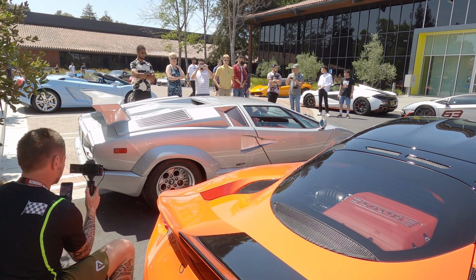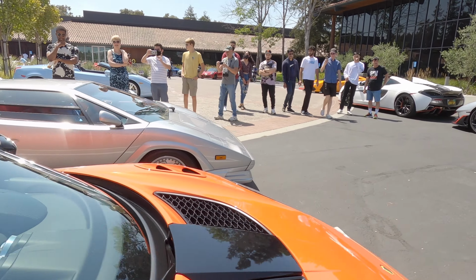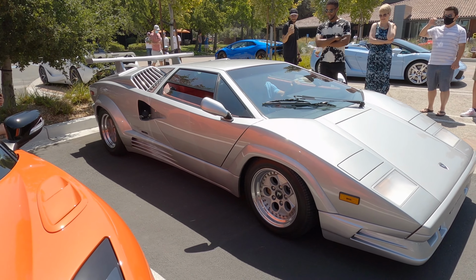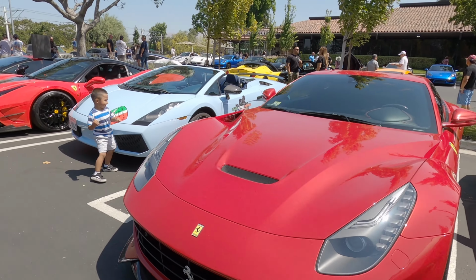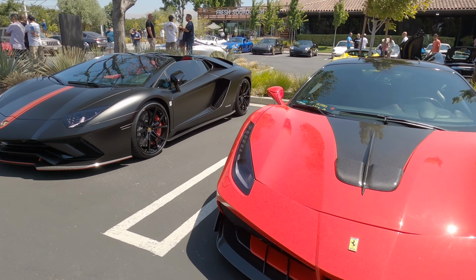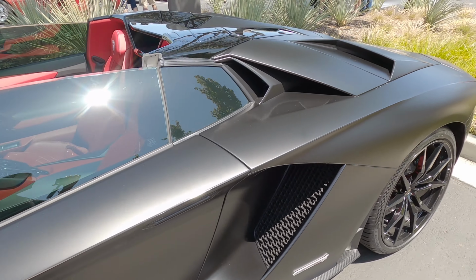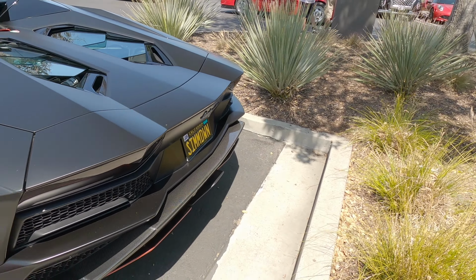We got the Countach leaving. This thing is pretty loud actually. We got two Ferrari F12s. We got a Gallardo or Novatec 488, and this is the flame spinning Aventador that was here last time at Milpitas. Dang, this thing shoots massive flames. Hopefully I get to capture that again.